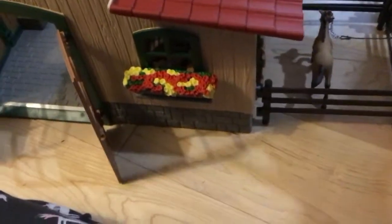Here we have, I'm gonna take off the roof, which is another cool thing. You can actually take off the roof. So let me just put the roof over here. Yeah, that sounds kind of strange. I don't think I've ever said that. Here's the bale of hay. I don't quite know where the other one is. I know it's here somewhere, because I've had it in this room the whole time.